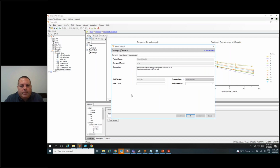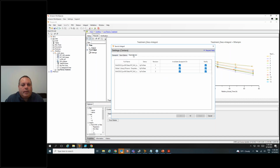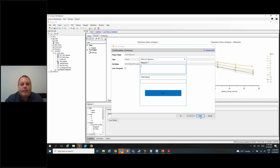Okay. I do have some other save options, such as different file formats for different outputs. I'll save that for a full-blown Integral demo at another time. But for now, just realize you can also look at things like dependencies, where data came from, and so on. But for now, I just want to save my work back to Integral. So I'm going to click the little next arrow here, leave the default selections, and then press finish.